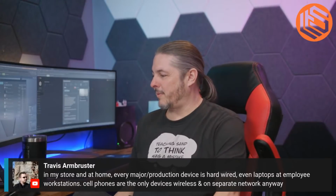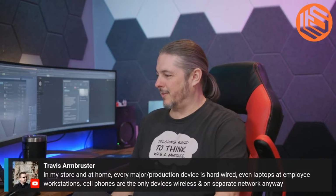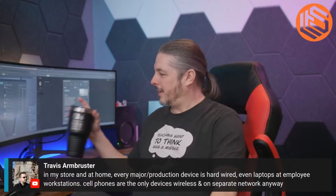In my store at home, every major production device is hardwired, even laptops and employee workstations. Cell phones are the only wireless devices on the network. Yeah.